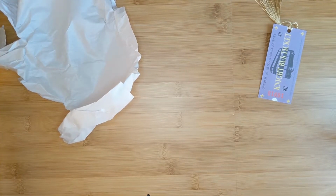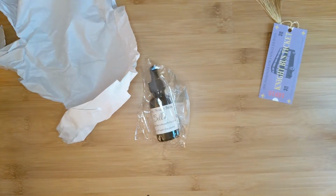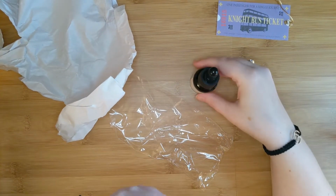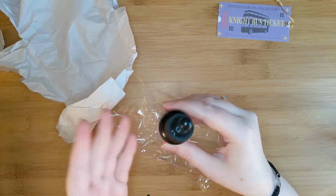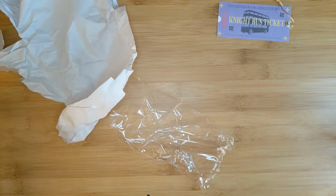Pettigrew's Peculiar Potions. This is Bella. So we're going to take Bella out here. As in, I'm sure that's meaning Bellatrix Lestrange. That's probably a shortened name. Alright, I don't see this item on the product guide, but it does say what it does on the bottle. So maybe that's why it's in dropper form, as you can tell. It's probably some type of blend.